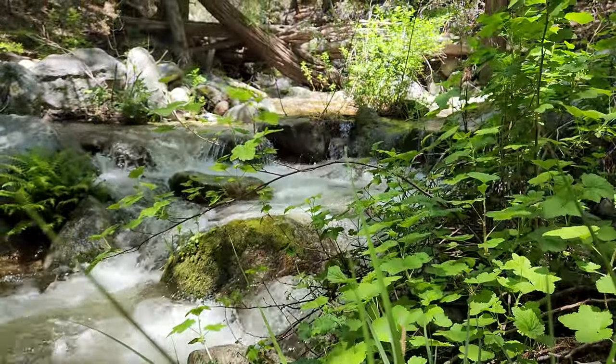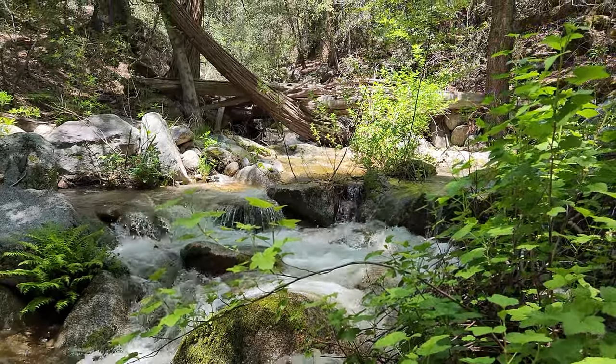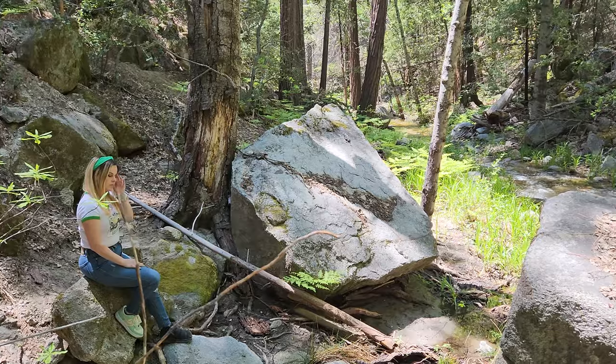We took a breather at the nearby creek to soak in the soothing sound of the water and the tranquility of being out in nature. But we didn't stay for too long, as we were eager to get back out on the trail.